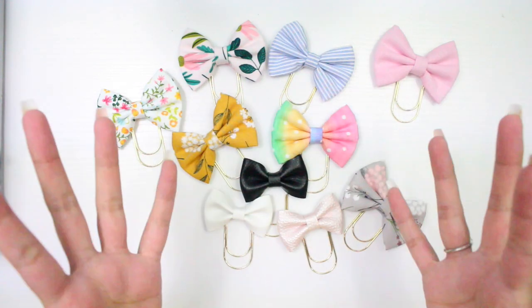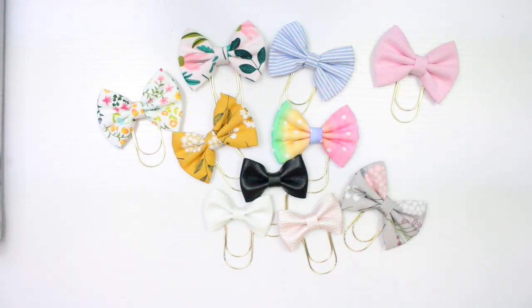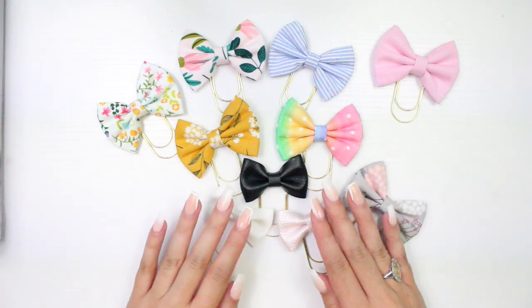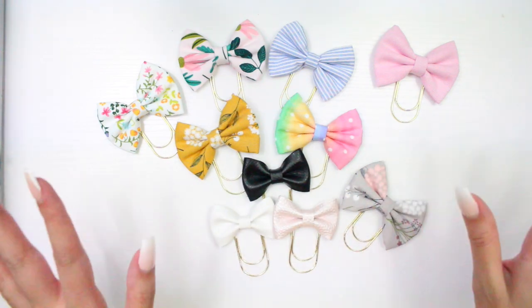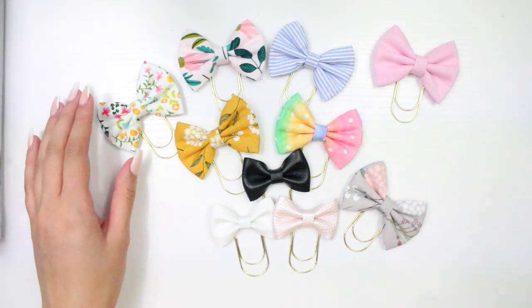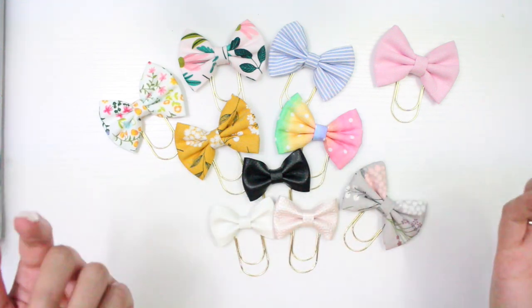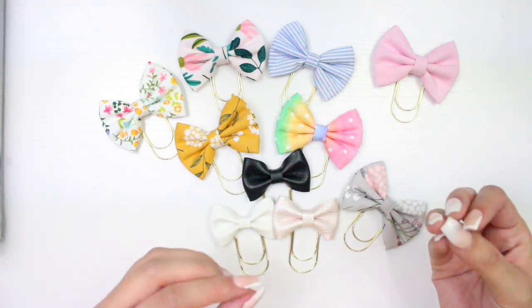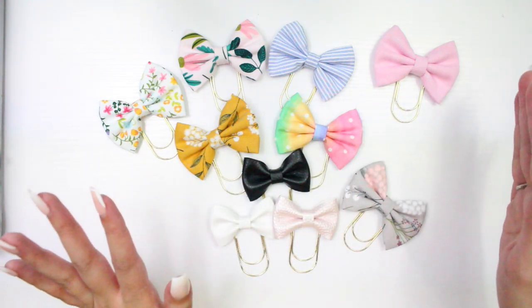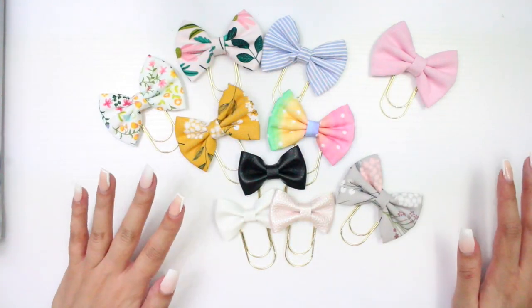If you guys only knew, I have such a thing for bow clips, and I don't really post pictures on my actual Instagram feed, just because I feel like, one, it's a lot of work, and I don't have the time or energy to do all of that. But when I do, bows are so cute to throw in your pictures, either up close or in a full spread, they just look really cute. So I have a shit ton, and let me show you.